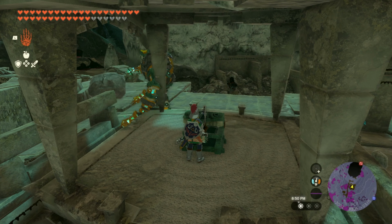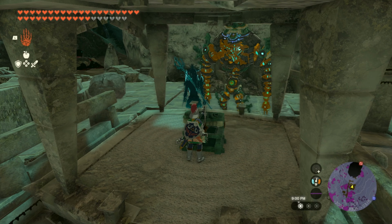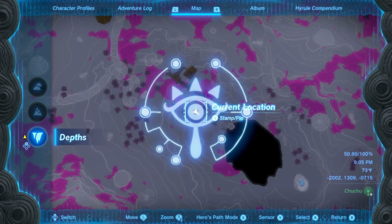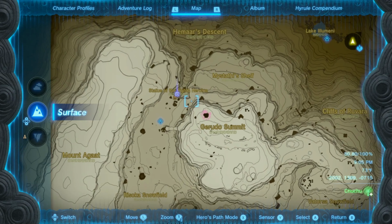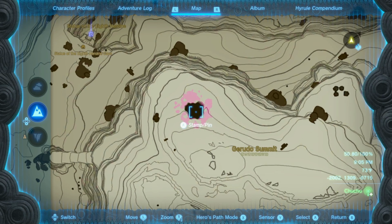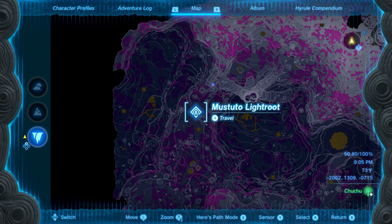Next up is the Trousers of Time. They are also located in the depths. The easiest way to get there is to go through the Gerudo Summit Chasm. So we need to go ahead here and locate that, which is right there.